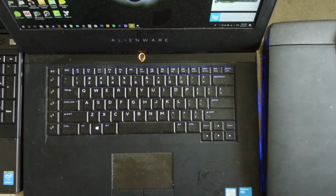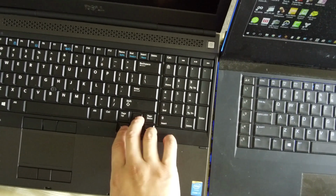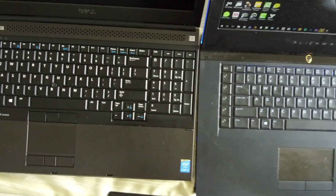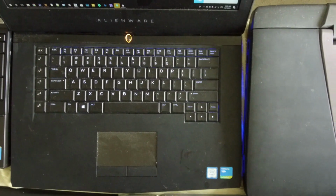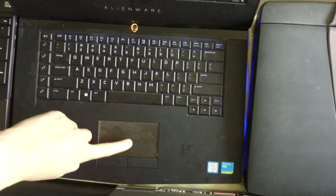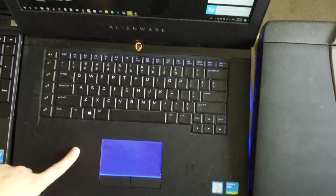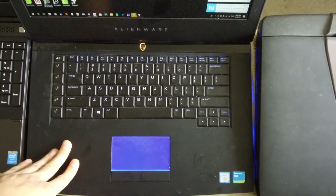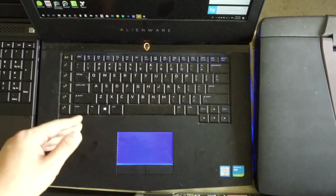And I like that. I like non-chiclet style. This is similar to what was used in the Dell Precision, except Dell has changed the Precision to using chiclet style now. They haven't changed their Alienware to using chiclet style though, which is good. Yep, you got the light up blue color right here. You can set it manually, it's whatever you want.